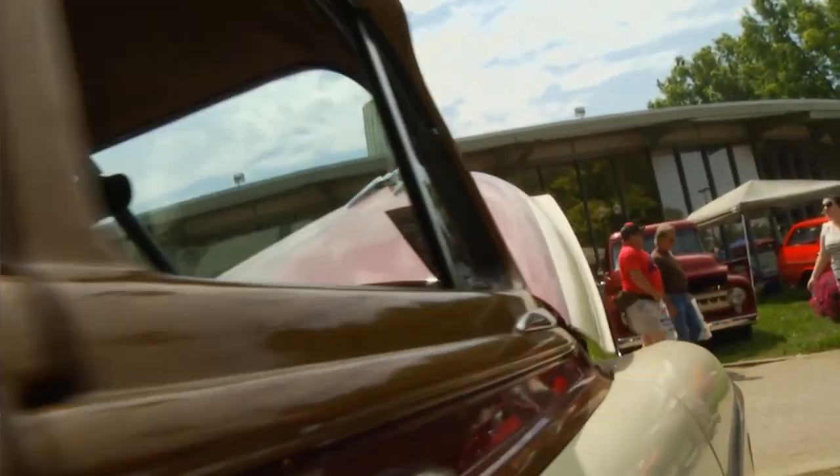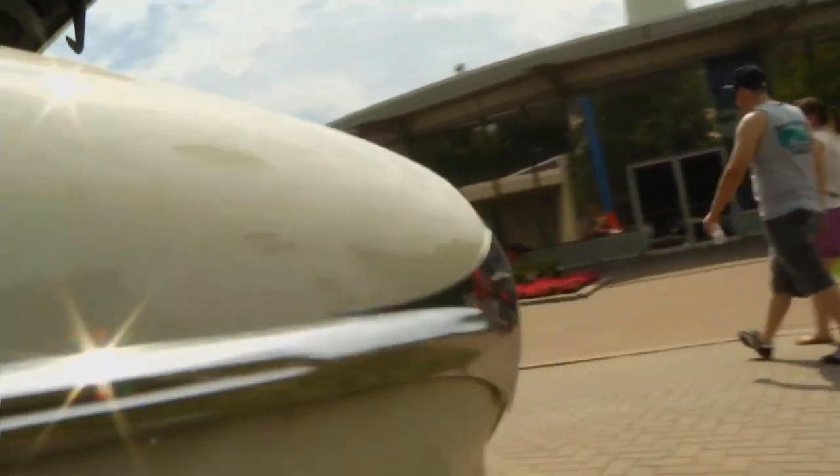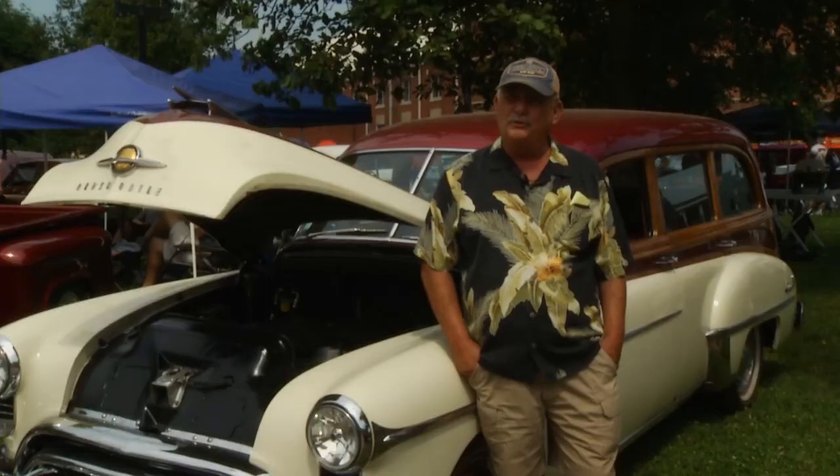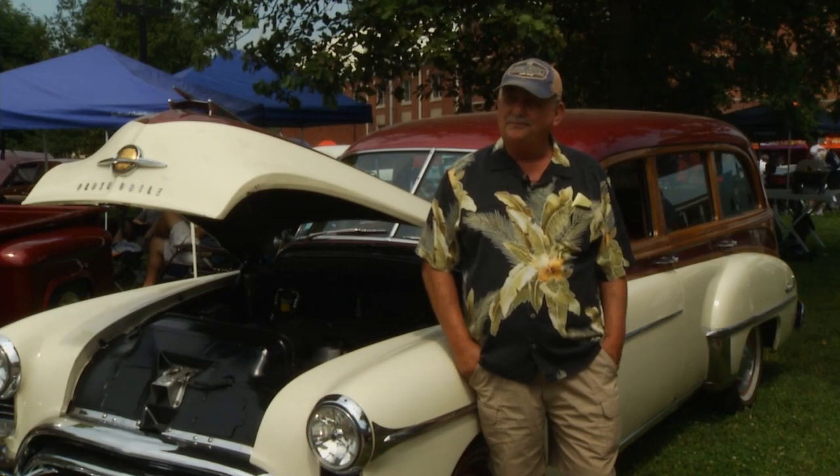So does he take the old girl out on the road? Every chance I get. I've probably put, between last year and this year, about 3,500 miles on it.